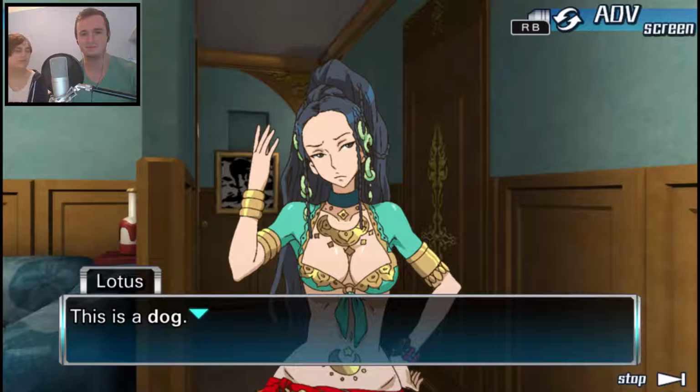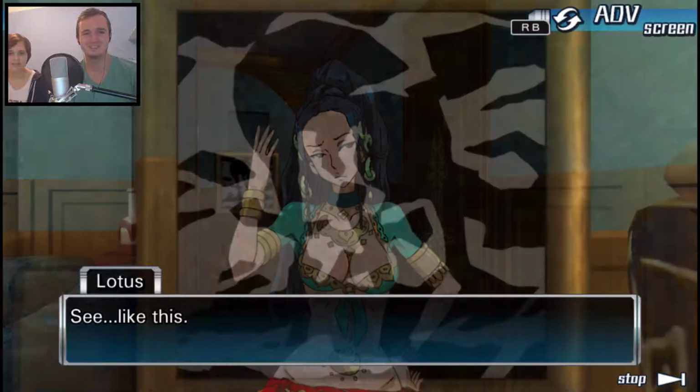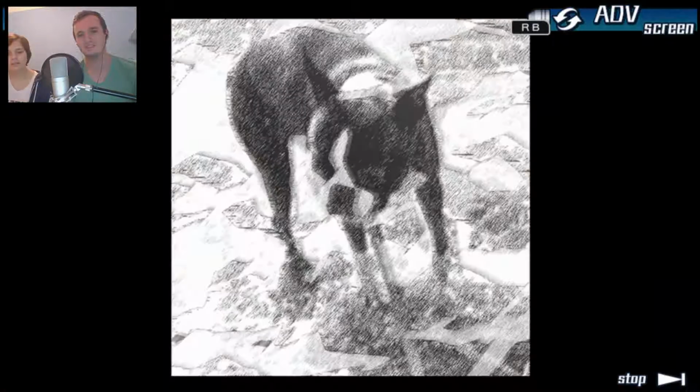This is a dog. Ich wollte Hund nehmen. Du hast gesagt, ein wunderschöner Schmetterling. See? Ich hätte nur gedacht. Like this. Huh.